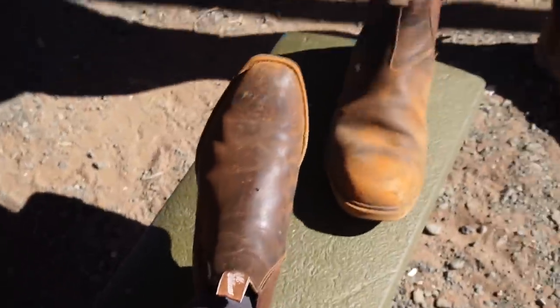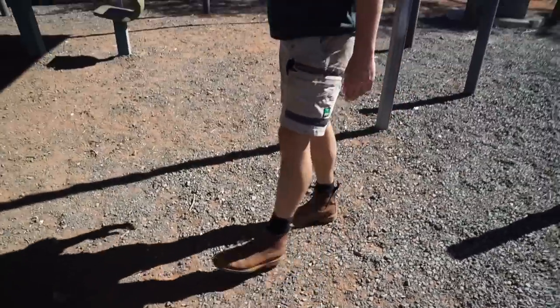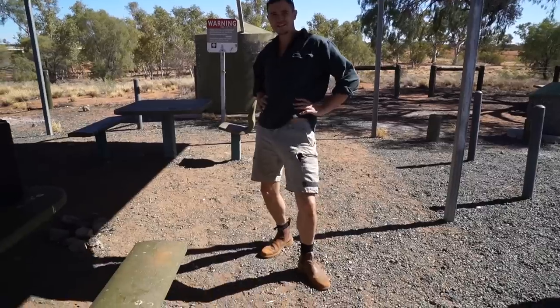Over at a rest stop to have a cup of coffee and look at the colour of our boots from the campsite last night. Bloody hell, that red dirt. That is some red boots. Sticks on everything. Look like we're wearing clown shoes. You look pretty. Pretty red boot.